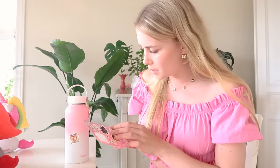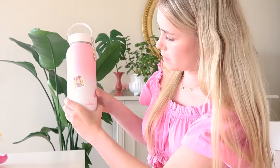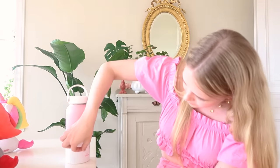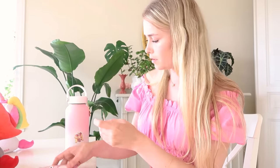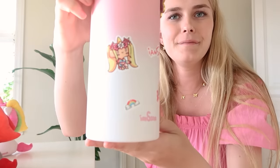And there are lots of bright stickers, so I think I'm gonna go ahead and get this big flower here. I'm gonna put it right over here. And we have a little rainbow as well that I think I'm gonna put right here next to the I am Sanna. I might even take another one of the I am Sanna stickers, even though it already says I am Sanna on the bottle. Grab it and maybe put it over here, just like this. I think that looks pretty cute. Do you guys see it?